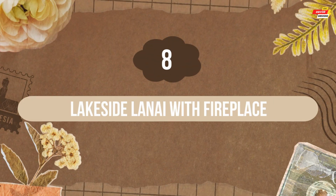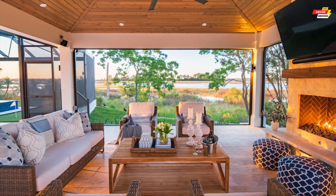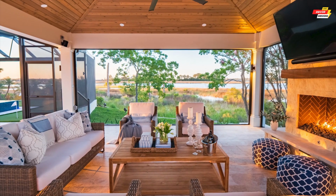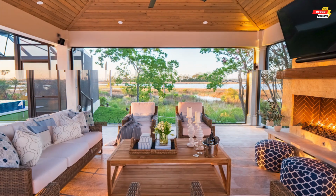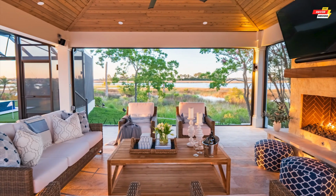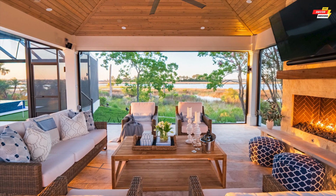8. Lakeside lanai with fireplace and panoramic views. Expansive lakeside lanai. Covered outdoor living with fireplace and waterfront vistas. This luxurious covered lanai offers breathtaking panoramic views of a tranquil lake, making it an ideal setting for relaxation and entertainment. The soaring wooden ceiling, complete with a large ceiling fan, adds architectural interest and ensures comfort on warmer days.